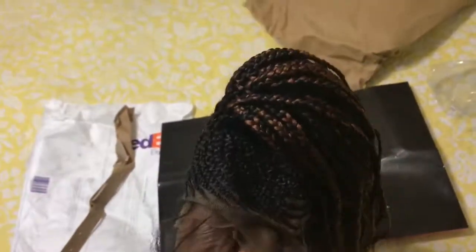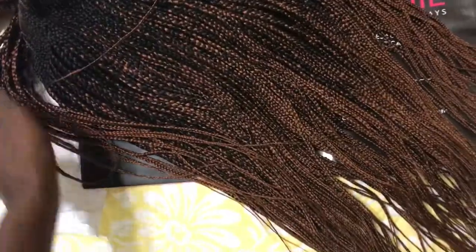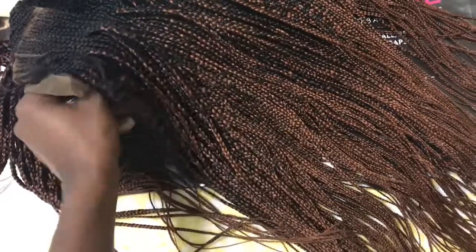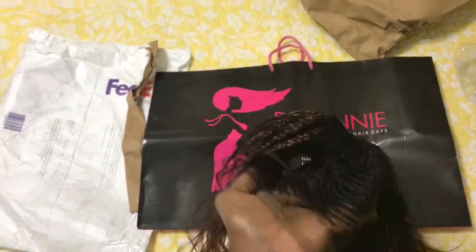Oh my god, you guys. Look at this wig. Oh my god. I'm so in love. And it's exactly what I wanted. Oh my god. It feels so good. And it looks like they did bleach the knots in it, so it can look realistic, which is awesome. And I got my wig way earlier than I thought I would, so this is perfect.